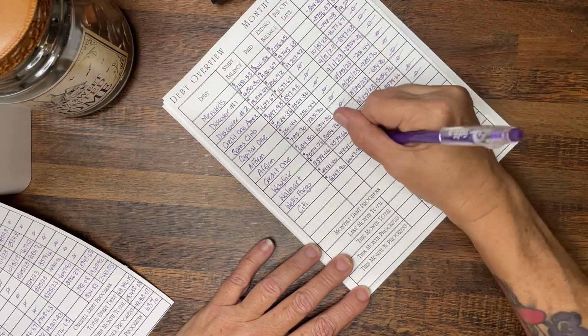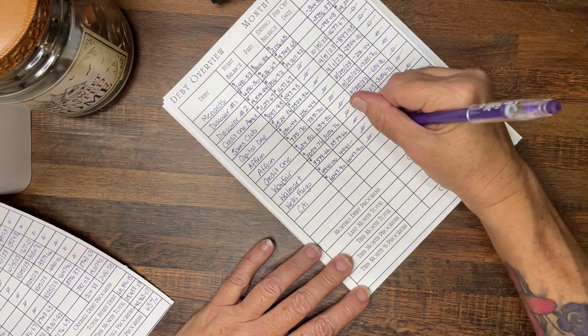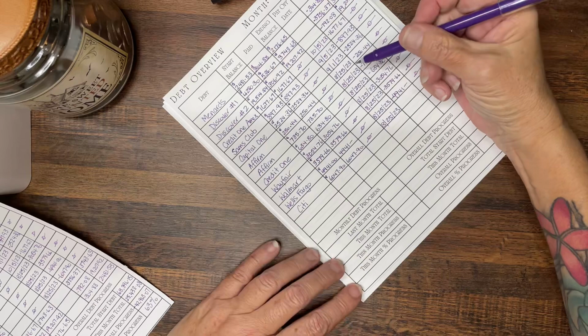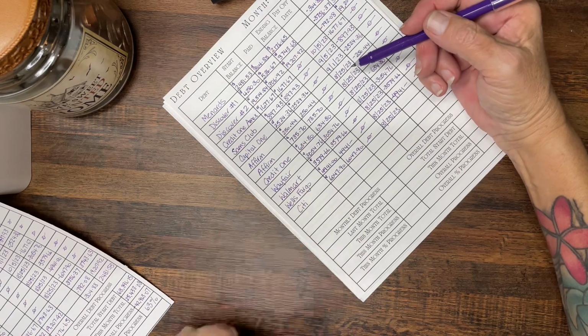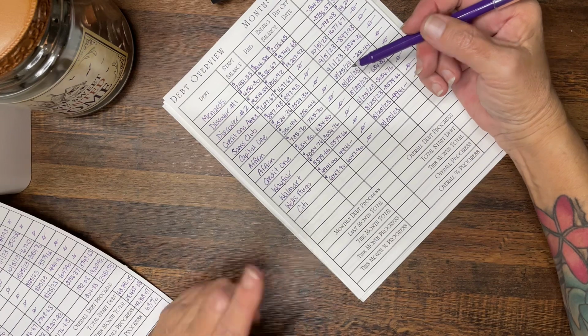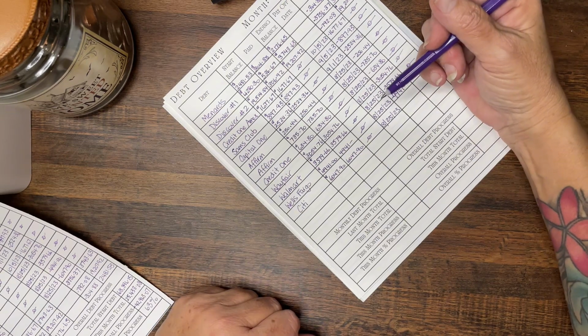And the interesting thing out of all of this, in 2019, which is 4 years ago, we only had our mortgage. That was the only debt we had.